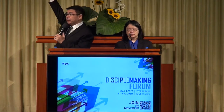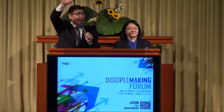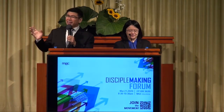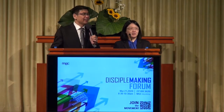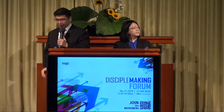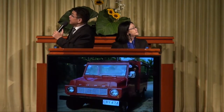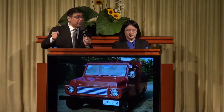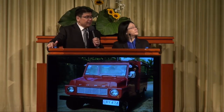Who among you knows what a Ford Fiera is? Those who know, then probably you're a bit older. Because Ford Fiera was actually manufactured during the 1960s and 70s. I guess the first edition. That was the first edition. And it looks somewhat like this. This is a new one. But the one that we had is actually a 20-year-old one.